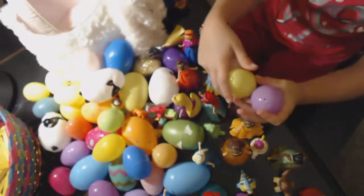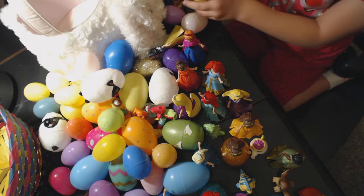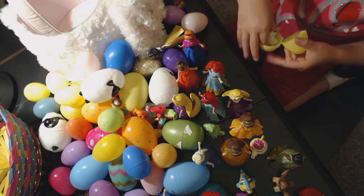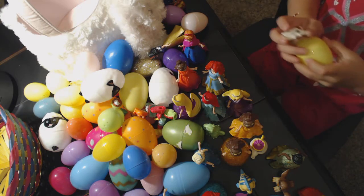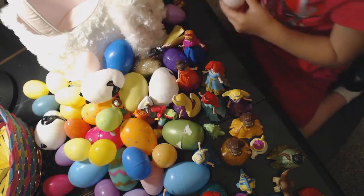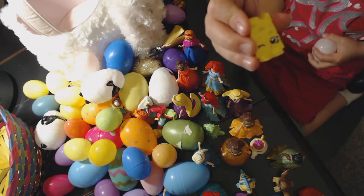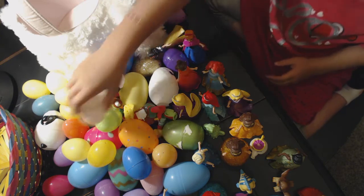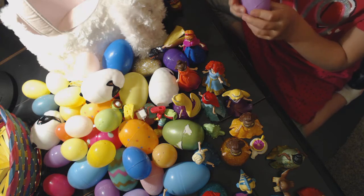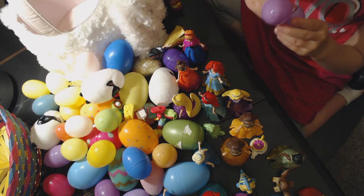We only have three more. Cheese Kate. Here's a piece of cheese. He's really cute. Last one. Ooh, it's licorice.